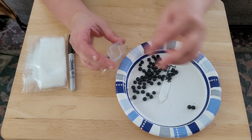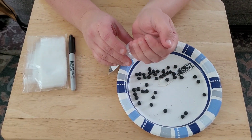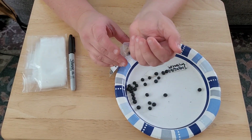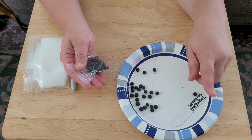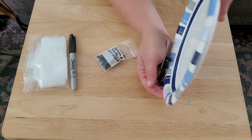Now, if you are trading seeds with anybody, it's nice to give them at least 15 to 20 seeds or more if you can. But honestly, when I'm trading rare seeds with people, I'm happy just to get 4 to 6 seeds. Because really, all you need is 4 to 6 seeds to grow some plants and then save your own seeds for the next year, assuming they're not hybrid. All right, let's do this. Too much jabber.